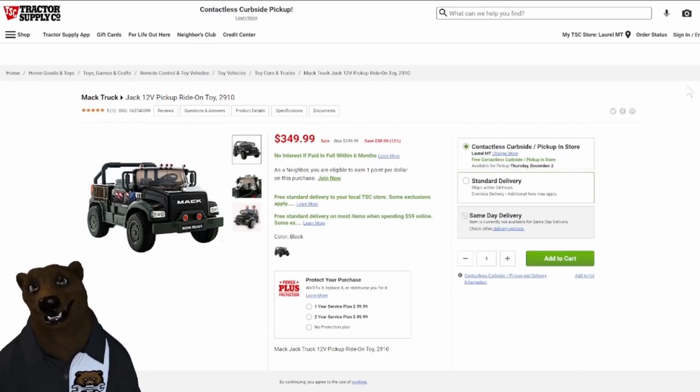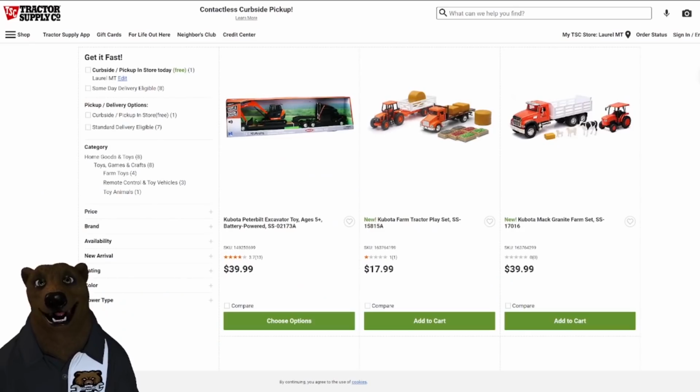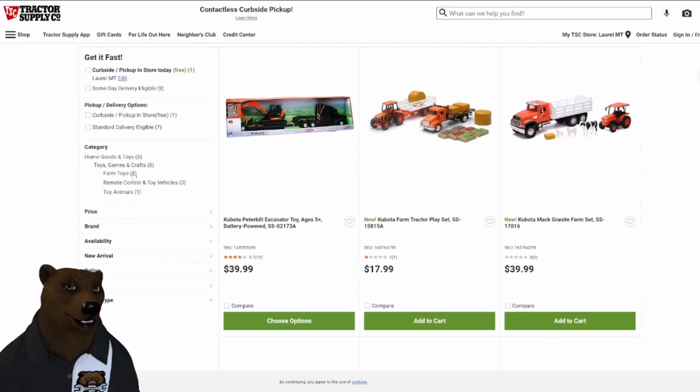Anyway, Mack Truck, check this out. Why did they have stuff like this when I was a cub? $350, $50 off, down from $400. All right. Also, this is one thing I've got to say. They have some fantastic toys for the cubs in your life, in that they give the kids ideas, and when they can't be outside doing this sort of stuff, and they're stuck inside on cold days or wet days or whatever.